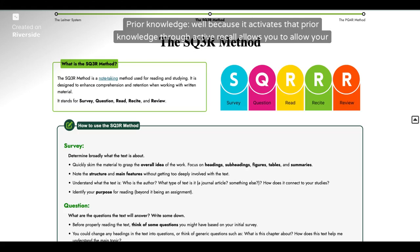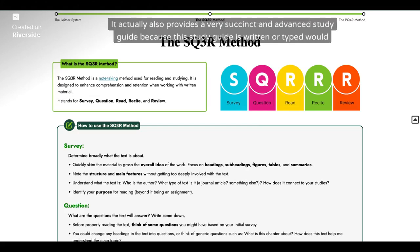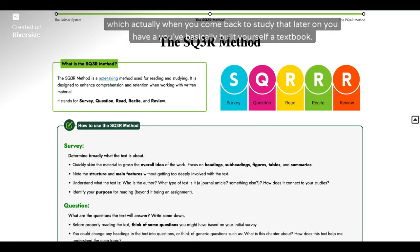Prior knowledge, because it activates that prior knowledge through active recall, allowing your brain to continue to reiterate information that you might have learned or studied hitherto. It also provides a very succinct and developed study guide. This study guide, written or typed, would provide a good overview of the topic in terms of key questions. It would entail an overview, key questions, reading those questions, reciting and reviewing, which, when you come back to study later on, means you've basically built yourself a textbook.